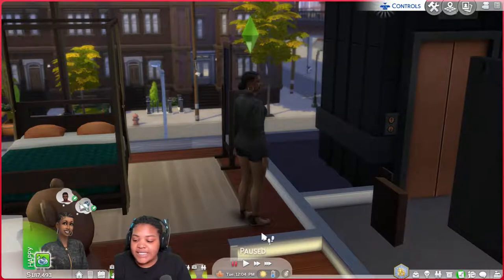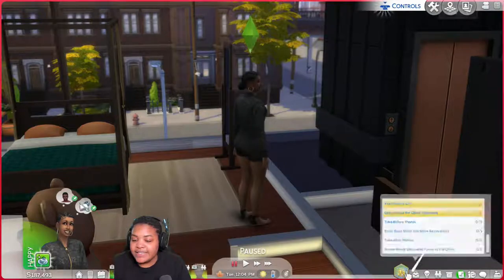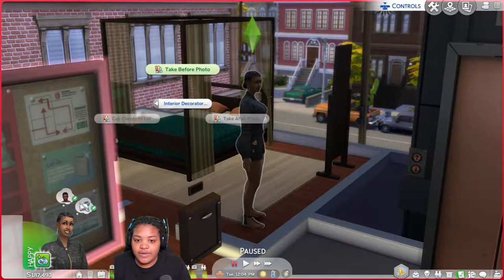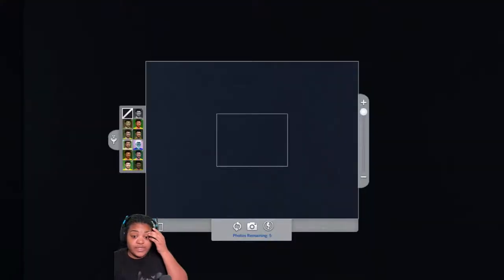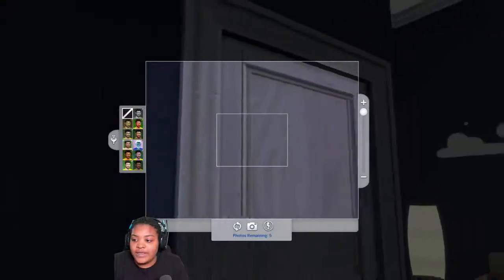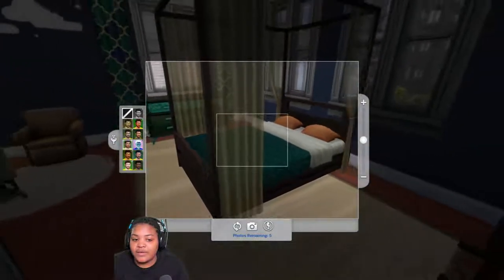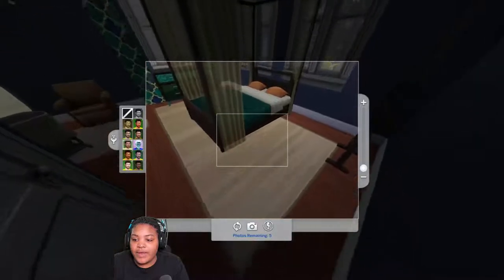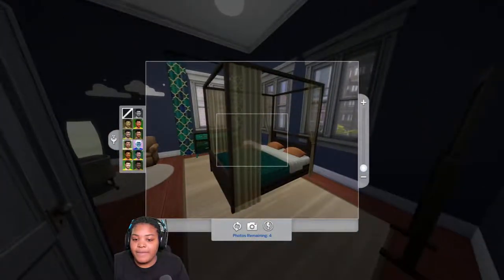All right. So let's get to business. Take before photos. Okay, girl. Let's take some before photos of this room. Oh, where we at? All right. Zoom out a little bit. Zoom out. Okay. So this is one before photo.